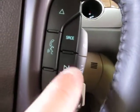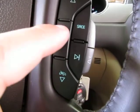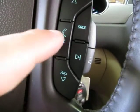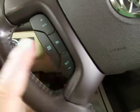This button here is your seek button. It takes you to the next available station. Once you pair your phone, these are your Bluetooth controls here. When the phone rings, you answer it here and hang up over here, and you also have voice command over here. Your cruise control is on the left hand side.